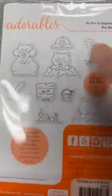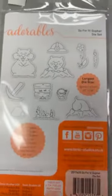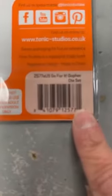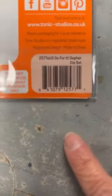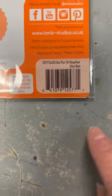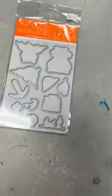2577E. 25. Oh, c'est à l'envers. Quand je tourne la caméra, je vais vous montrer. It's a cute little die set and stamp set, guys. So, she bought this beautiful stamp set, the little gopher, at 70% off, and then the die set that matches, this is the number. Okay, so very cool. So voilà, ça c'est la matrice qui match.